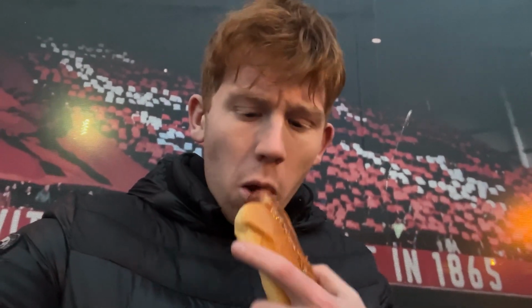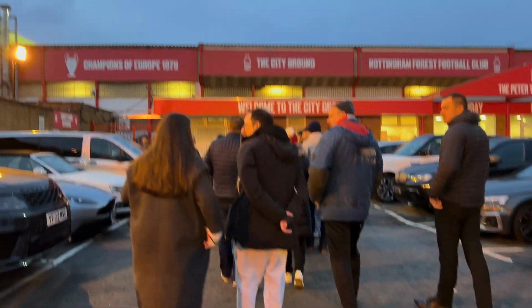Alright, we are outside the City Ground and we've got some pre-match scran. We've got a king-sized hot dog, so it's time to give it a whirl. Good. It's actually really good. It's not a king-sized, it's not that big. I mean, it's a bit pricey at $4.50, but yeah, it's going to feed me for today.